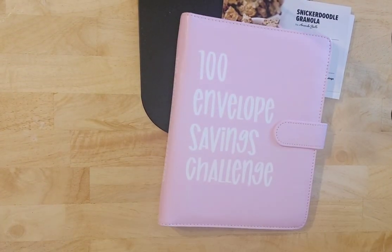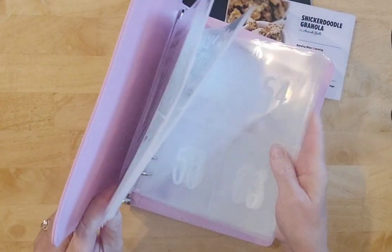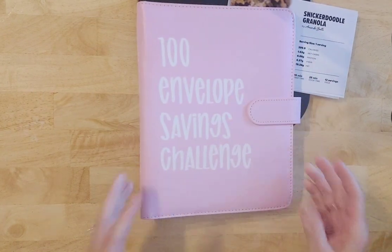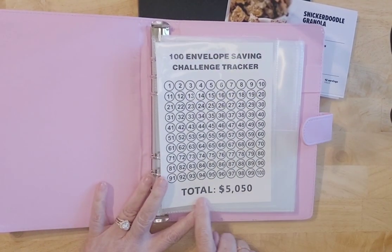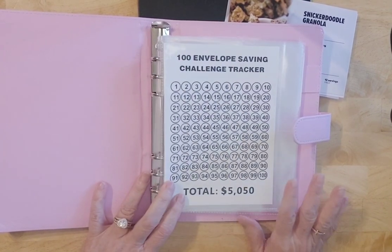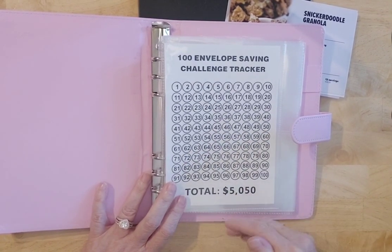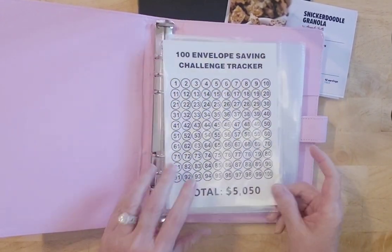Another thing I found, and I'll have to see where I found this. I don't think the gal's info is in here, which I don't know why. But I may have a slip somewhere. I think I found this on Instagram, but it's a 100 envelope saving challenge. So what I love about it is when you get through, you have $5,050, pardon me. I don't know if that's over 2 years or however you think about doing it. What I'm going to do is every time I come home with cash, it's going to fit in whatever circle or pocket it can go in.